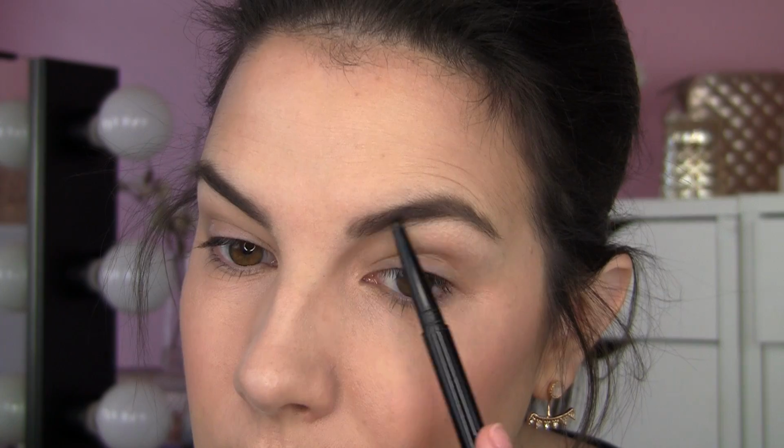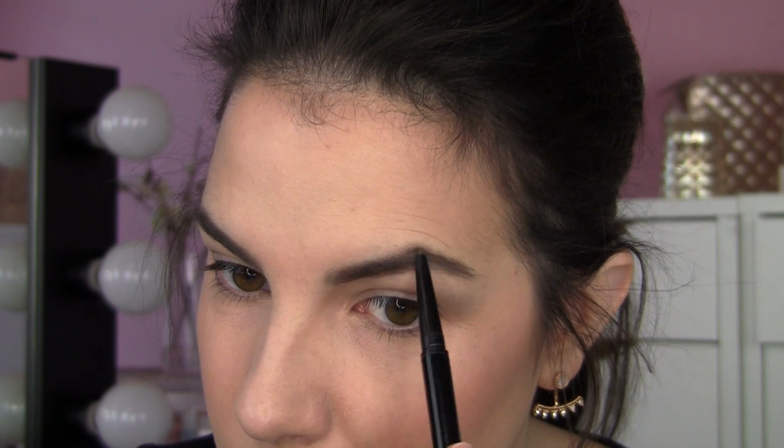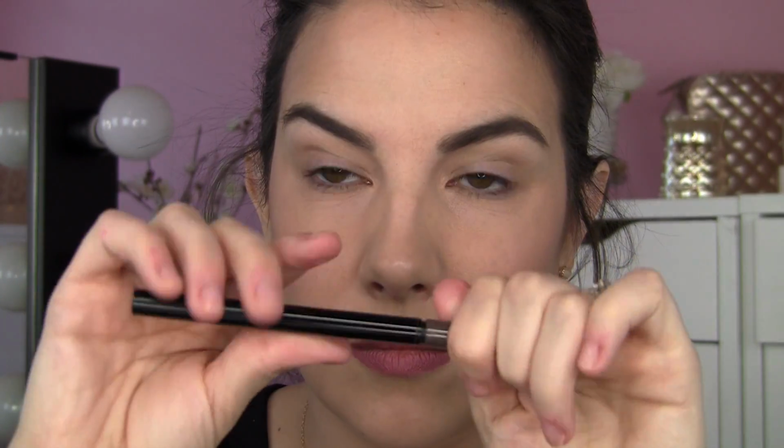I feel like the pencil gives me the precision. You know, it gets in those little places where, okay, I've got a bare spot here. I've got something that looks a little different on my right side from my left. So I'm going to use the pencil to make sure that gets filled in. And then you've got this softness of the powder that just kind of goes over everything and really makes them look nice and even.